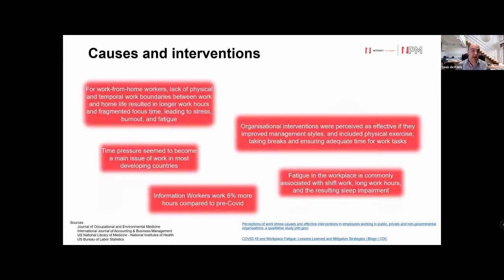Now, these stress things have been very well researched in terms of what causes this. Over the last couple of years, and I've cited some of my sources here, and as you see, these are actual medical journals. For example, the US Bureau of Labor Statistics, these are very well-founded sources. They tell us that the biggest reasons why we see an increase in stress are things like, especially now in the COVID timeframe that we live in, when you have work from home workers, the lack of physical and temporal work boundaries. What that translates into is, in the past, people used to drive to work and drive back home. That created a sense of, this is the end of this time period. Now I'm going home and now I can rest. But because those boundaries are no longer there, that resulted in longer work hours and fragmented focus time. Those are the two big contributing factors, but that leads to stress, burnout, and fatigue.